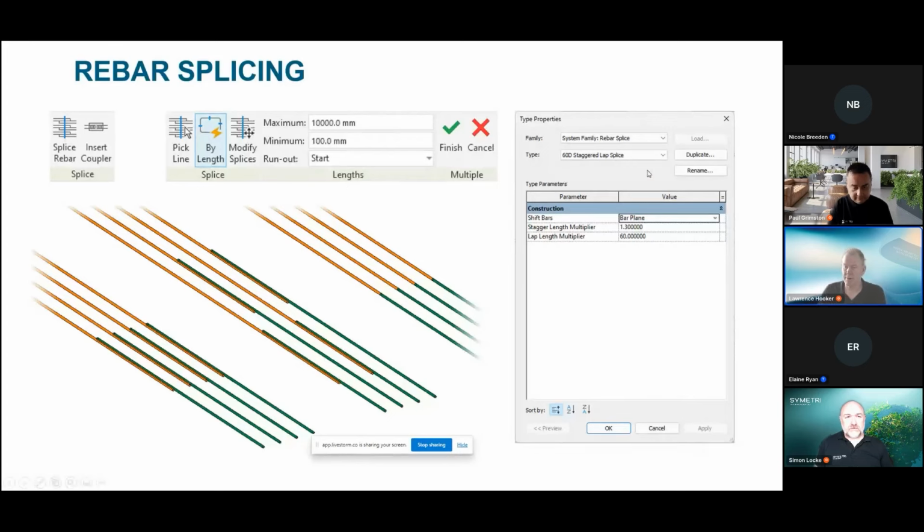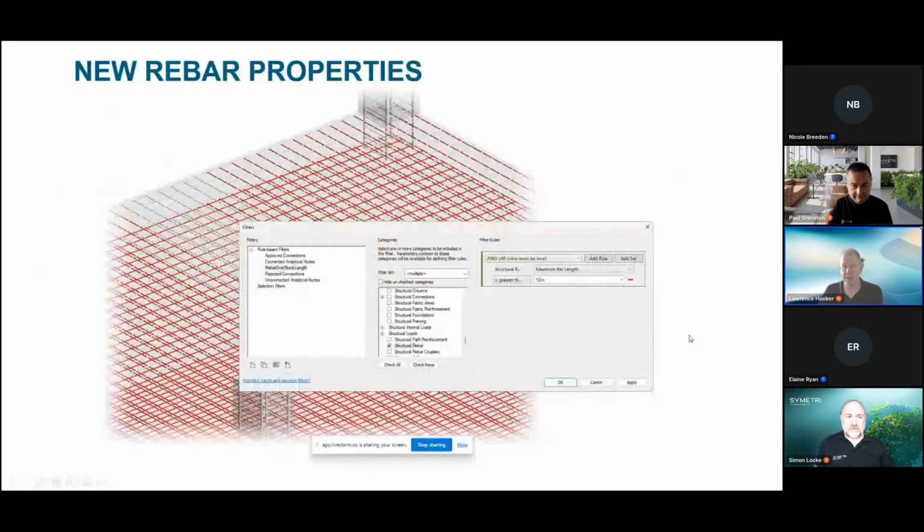Looking into the type properties, what's really nice here is we have a new system family type called a rebar splice. So we can obviously configure various different types of splice or lap. And you can see at the minute, I've got a 60 times diameter lap splice set up. The bars are going to shift or move in their plane. And you can see then that we have a staggered length multiplier and also a lap length multiplier of 60. So that's a really nice change there.